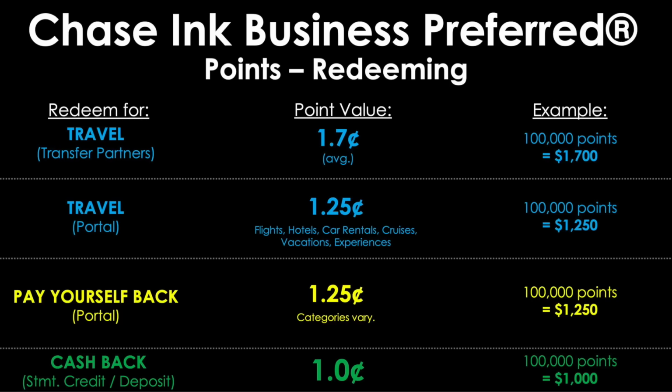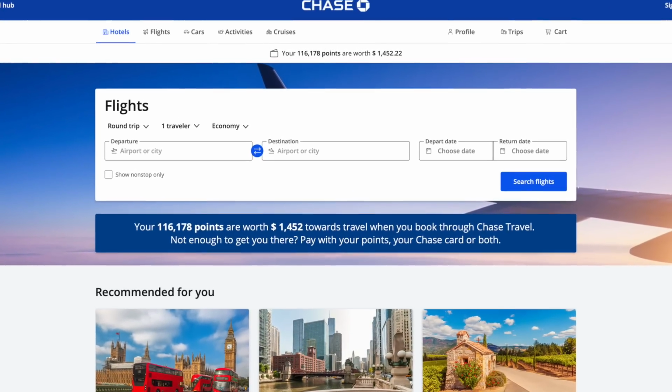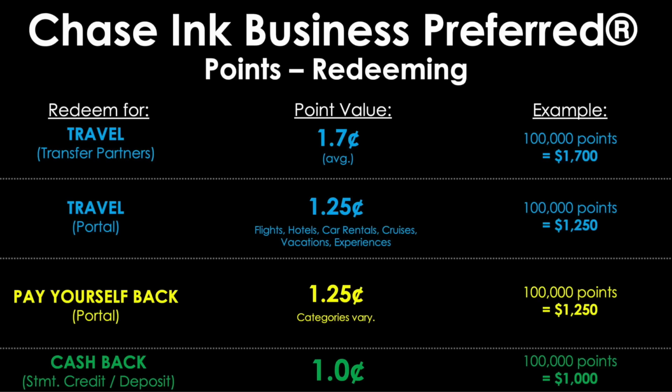To get a guaranteed flat rate value, however, you can redeem directly through the Ultimate Rewards portal, where you get 1.25 cents per point for flights, hotels, car rentals, cruises, vacations, and experiences. Here, 100,000 points is worth $1,250. Chase also offers a really unique option called Pay Yourself Back, also available through the same portal, just a different option. You get the same 1.25 cent per point value.